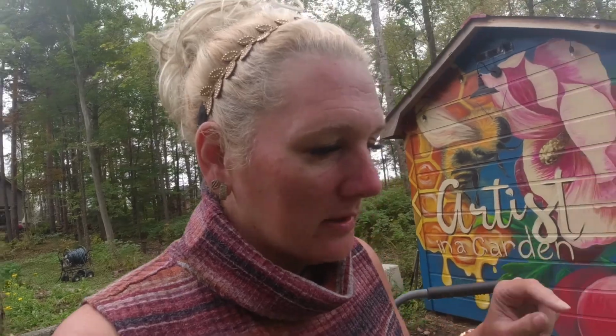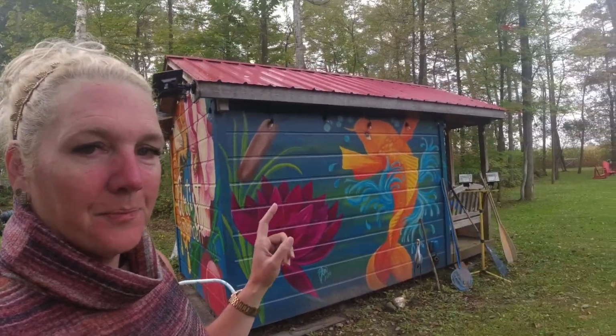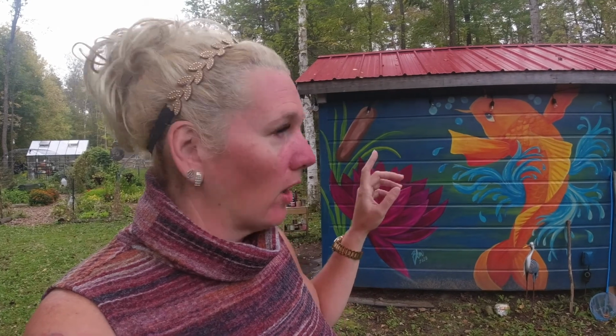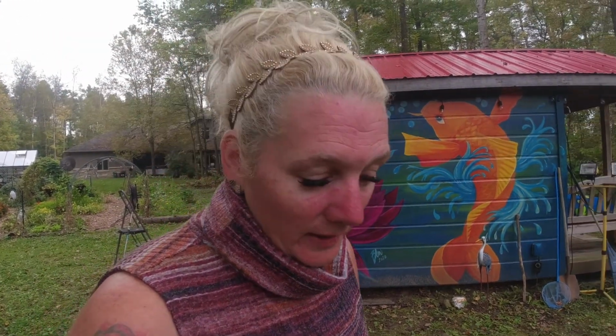It started with just some inspiration from the first mural that I painted on this bunkie, which is my koi mural over here on this side. So this represents the koi in our pond. We call our large koi that looks kind of like this one, Ramona. And if you haven't met Ramona before, she's in many of my other videos, and she lives out here in our pond with a couple of other koi fish that we have.